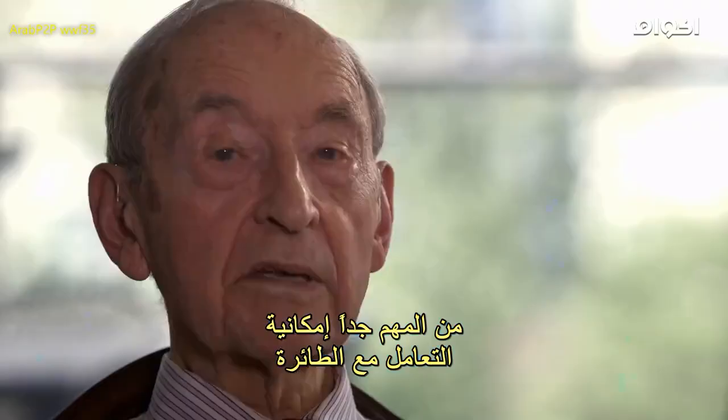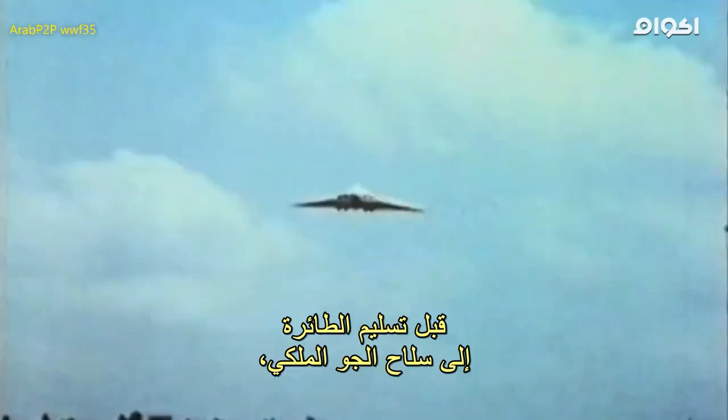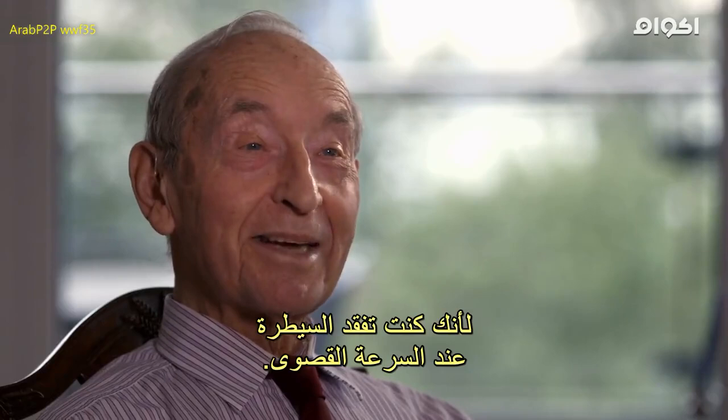Rowley, of course, was a superb pilot, but being a superb pilot doesn't really ensure that the aircraft is ideal. It's absolutely vital that the aircraft can be handled by the worst pilot in the squadron, if you like, and not only the best. So before the plane was handed over to the RAF, brave pilots like Tony Blackman had to test it to the limit. In the Vulcan, it was always particularly exciting because you would lose control at the maximum speed. The aircraft would just try and dive for home.